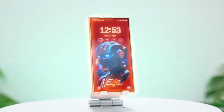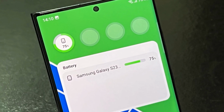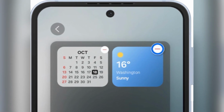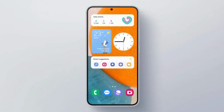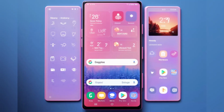Now let's take a closer look at some of the standout widgets. The battery widgets not only provide a visual treat, but also deliver detailed insights into your device's power consumption. Calendar widgets ensure your schedule is always front and center, while camera widgets offer quick access to your favorite features. The clock widgets, with their clean and customizable designs, make sure you're always on time and in style. But it doesn't stop there.